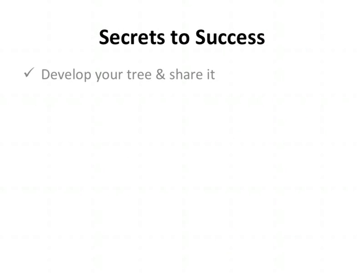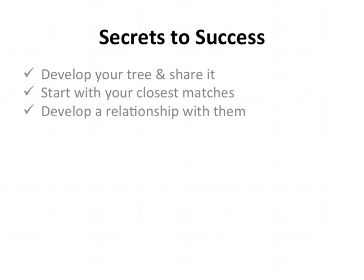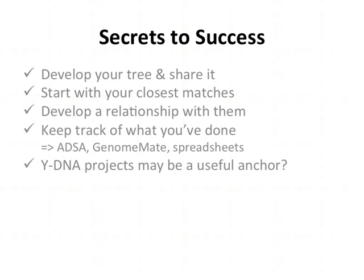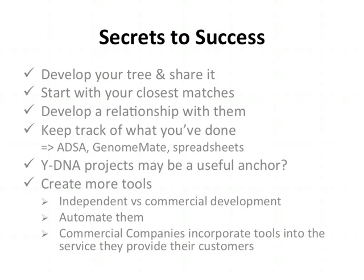So, secrets to success, last slide: develop your tree and share it, start with your closest matches, develop a relationship with them, keep track of what you've done. ADSA and GenomeMate spreadsheets are very useful. The Y-DNA projects may be a useful anchor. And I think in the future we'll be looking to see, if you're part of a Y-DNA project, is it more helpful when you have autosomal DNA matches with people within that project? We can also create more tools, and more tools are being developed all the time. And we've talked about phasing today. Ancestry have the pseudo-phasing. Hopefully Family Tree DNA will have it in the not-too-distant future. But there's a variety of tools that are going to help us crack these brick walls in due course.